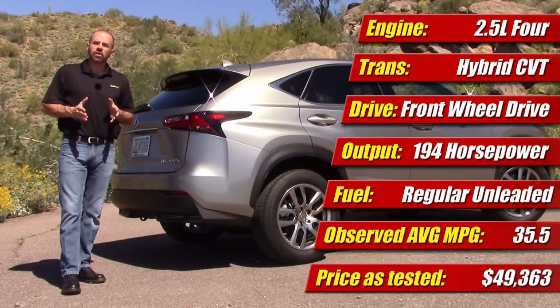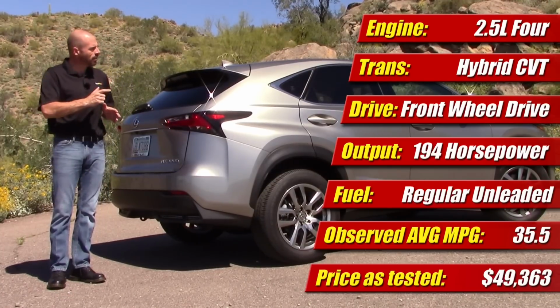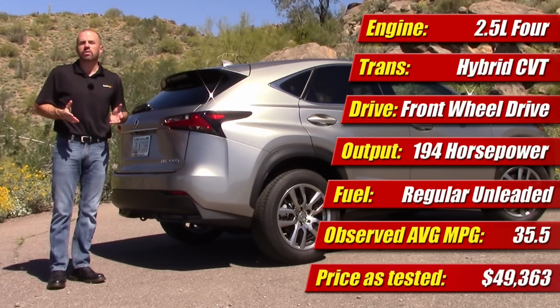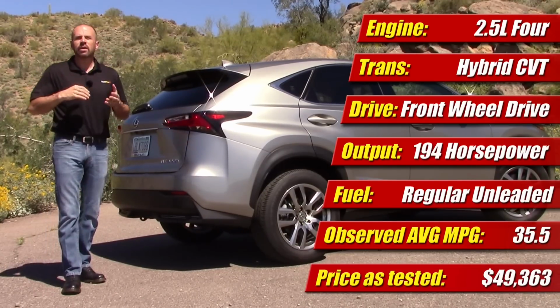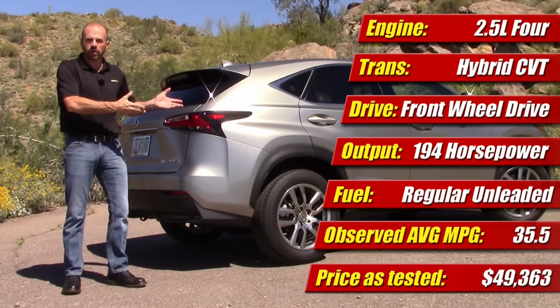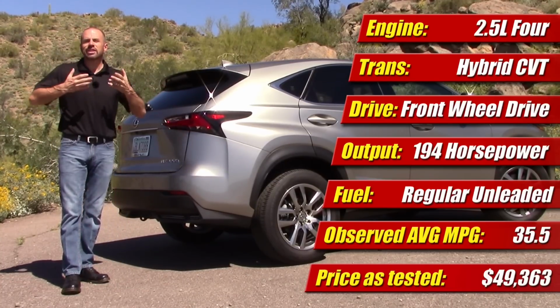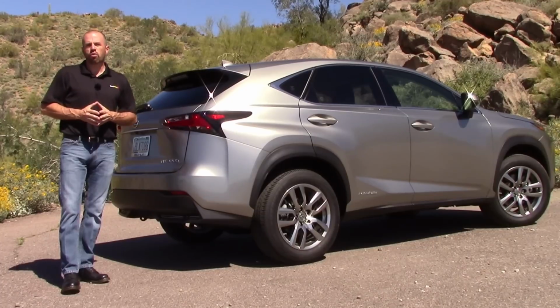And part of the price though is the fact that it's a hybrid, and hybrid's what gets us that fuel economy. I achieved 35.5 mpg for the week, which is actually over what the highway rating is, and that's combined on a tank of fuel, city and highway. So it's always nice when you can achieve over what the window sticker promises.